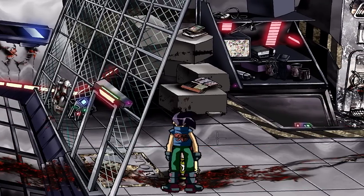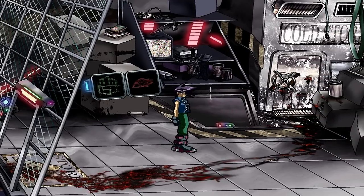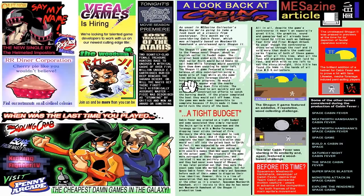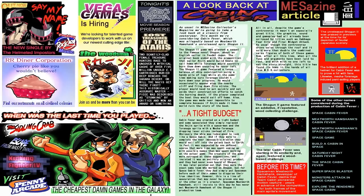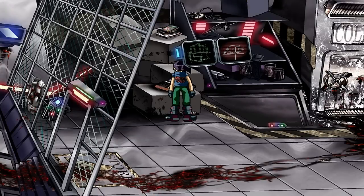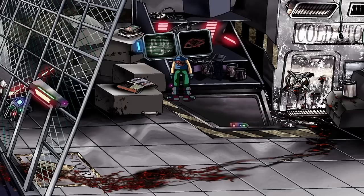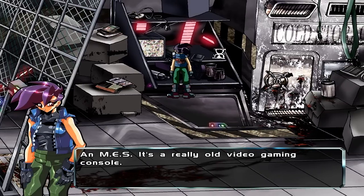Canister of high explosive. It's a retro video gaming magazine. Screen attached to that old console. I can't make out the image. I doubt I could get it down from there without breaking it. An MES. It's a really old video gaming console.